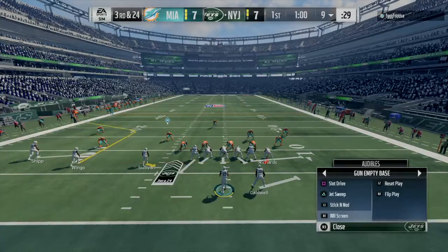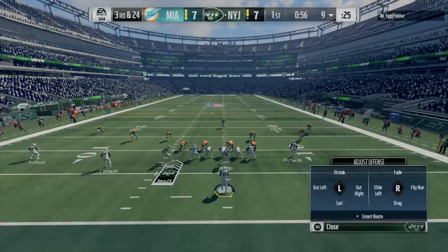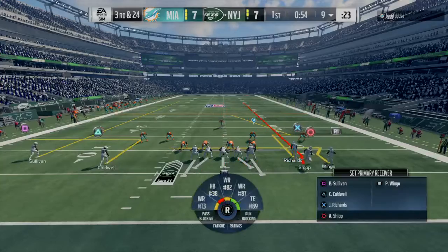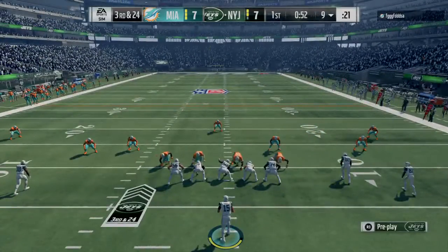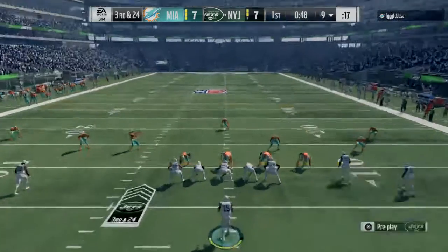All right, here we go. 3-19. Black 99 Philly, here we go. Hurry up, here we go. Green 39. No. Check. Patriot.